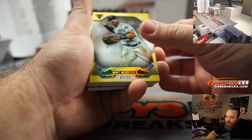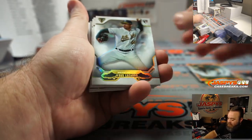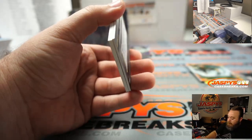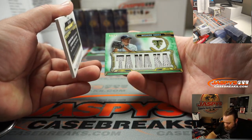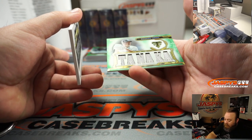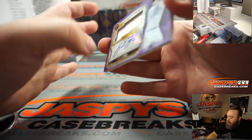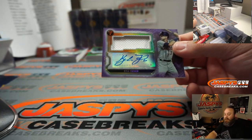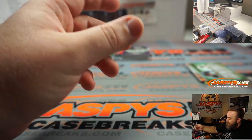Whit Merrifield to 75 for the Royals, Tanner. Matt Chapman to 199 for the A's and John. Masahiro Tanaka. Spell him out, Tanaka. Not very straightforward on that one, I guess. 4 out of 18 going to the Yankees and Dennis. And jersey and auto, 43 out of 75, Kyle Tucker, going to Doran. Not the one of one that he hit earlier, but I'm sure he'll take it.